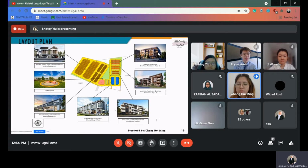This is the layout plan for our proposed site. Our development site has an area of 6.125 hectares, mainly comprised of 208 units of residential component and 20 units of commercial scheme. Starting from the residential development, the light brown color at the left side represents double-story semi-detached houses. Dark brown represents double-story terrace houses. Orange color at the right side represents low-cost apartments, consisting of types A, B, and C, while blue color at the right side represents commercial shop offices. In addition, green color in the middle represents open space accessible to all residents in our proposed development. The small red square represents the guardhouse, and the big pink polygon represents the clubhouse.